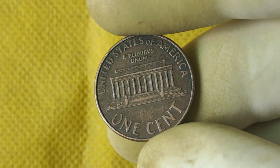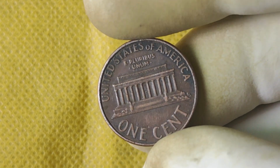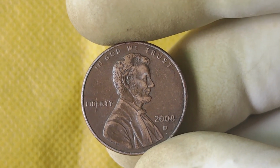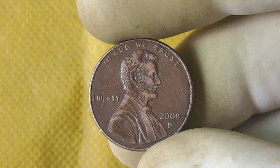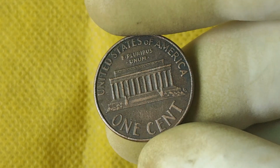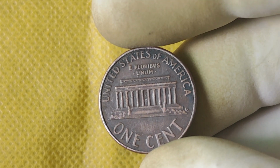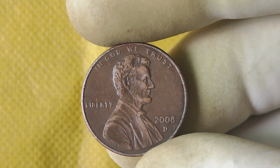In conclusion, while the 2008 Lincoln Penny may not seem like a high-value coin at first glance, there are certain factors that can make it worth far more than its face value. Whether it's an error coin, one in pristine condition, or just a well-preserved example, the value of these pennies could grow over time. As with any coin collection, the rarity, condition, and market demand are all crucial to determining value. So, the next time you come across a 2008 penny, take a closer look. It might just be worth more than you think.